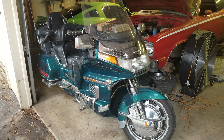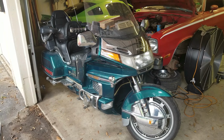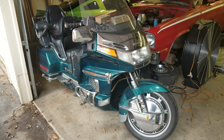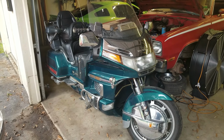All right, guys, here is my Gold Wing, the one that you see in all the tutorial videos where I show people how to work on 1500s. And let me tell you, this thing is running great. I haven't really had any problems with it since we fixed our brakes. It's been running good. In fact, we've got the Lone Star Rally coming up in a short while.